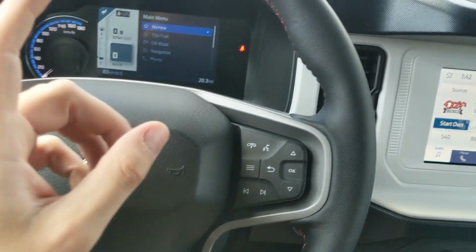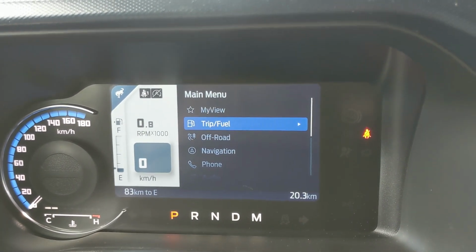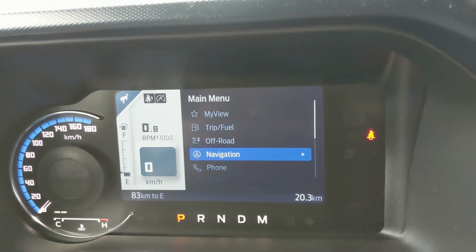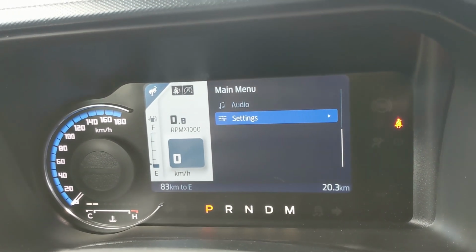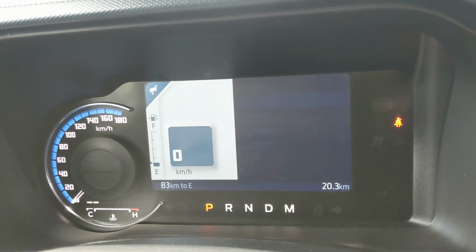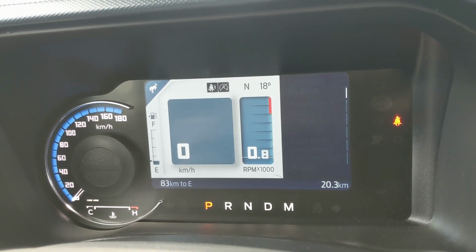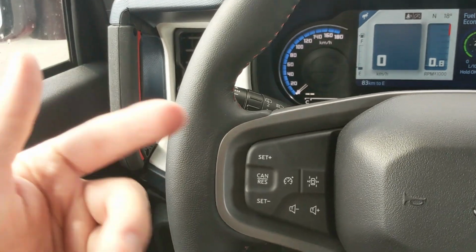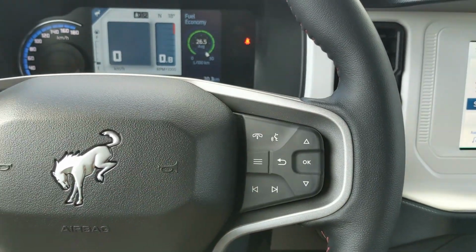But then looking at the steering wheel on the right hand side, you have your controls for your center info screen, where you can cycle through your trip and fuel information, off-road information, navigation, phone and audio controls, as well as settings for your screen and some other features around your vehicle, and My View, which is a sort of favorite screen for any of those subcategories for ease of access. And then moving on to the left, you have your cruise controls with lane keeping system and your hands-free phone and radio controls spread out.